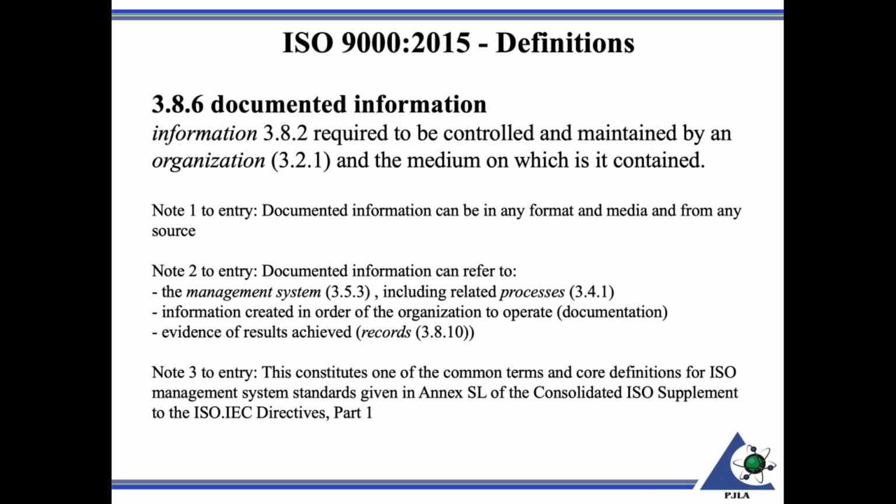So it can be in any type of format or media, and it can refer to the management system, or it can refer to processes. There we get back to our processes again, and information required in order for the organization to operate, and also the evidence of results achieved. In other words, records. So throughout ISO 17034, there's a need for having records and record retention on batches and things of that nature for defined periods of time.